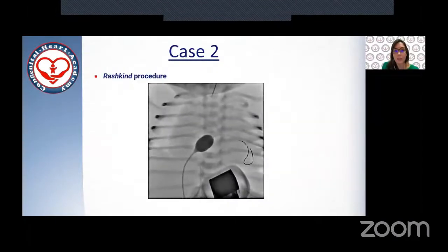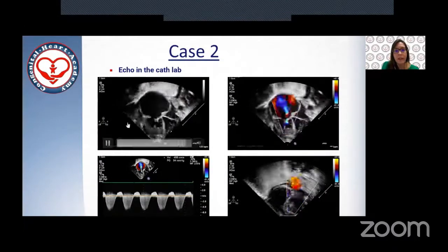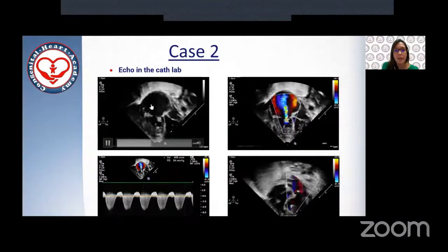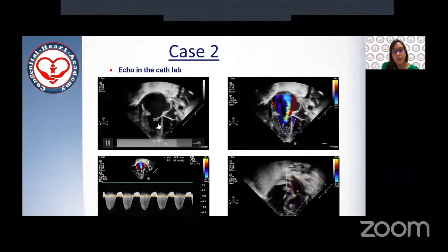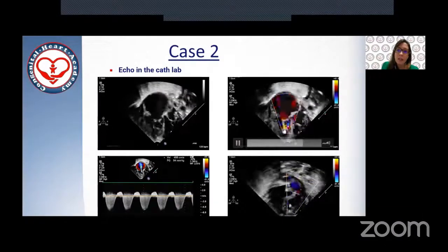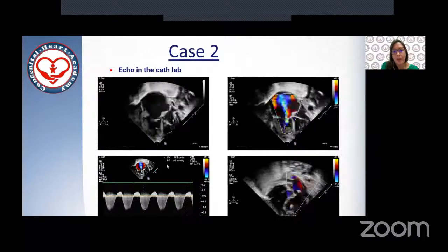She did a Ruskin procedure, as you can see in this video, guided by echo. Here is a four chamber view with this right atrium enlargement, the right ventricular hypertrophy, some tethering of the leaflets of the tricuspid valve. With color, you can see an important regurgitation, with a jet and a right ventricle pressure of 94.